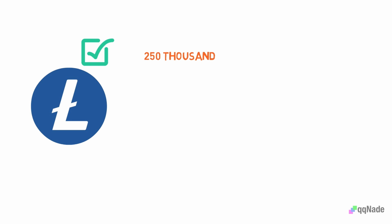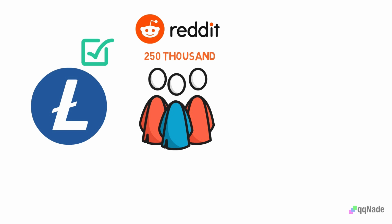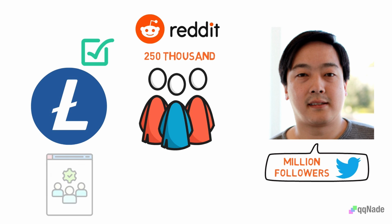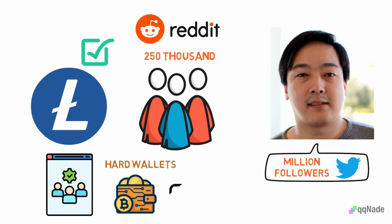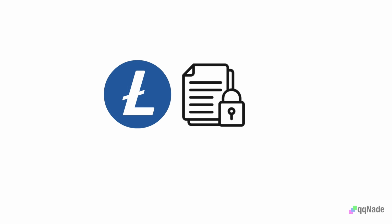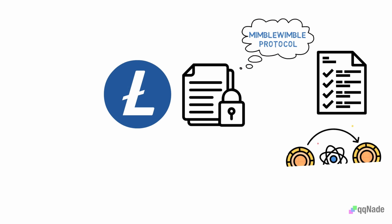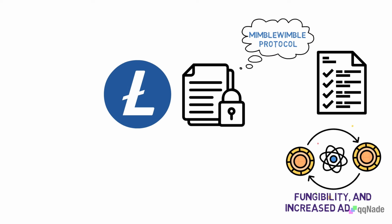Litecoin has close to 250,000 users on Reddit, while the founder, Charlie Lee, has almost 1 million followers on Twitter. The network is also very user-friendly. It features hard wallets, web wallets, and simple exchange accounts. The project has an exciting roadmap that includes plans to increase on-chain privacy through the implementation of the Mimblewimble protocol. It also has plans for atomic swaps, fungibility, and increased adoption.